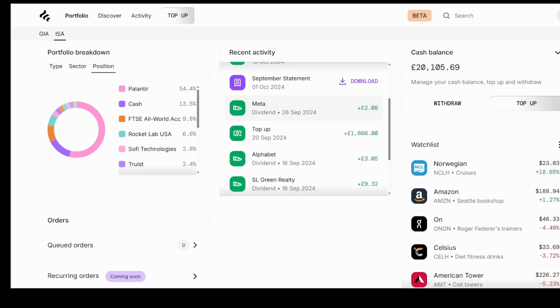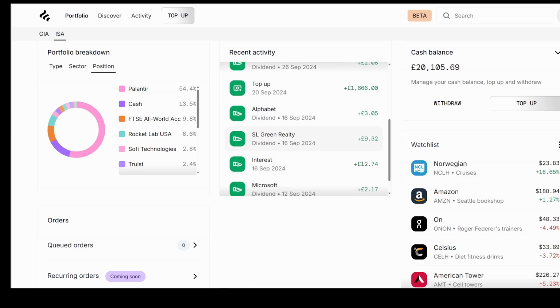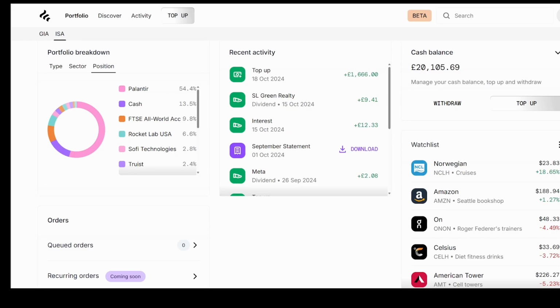We got Meta at £2.08. Alphabet £3.05, and this was in September. And SL Green Realty, you see that again because that's a monthly dividend. So on the 16th of September, got another payment of £9.32. And some other smaller dividends, for example, from Microsoft, that came in at £2.17.